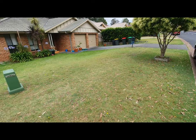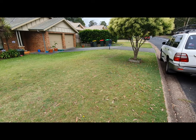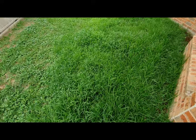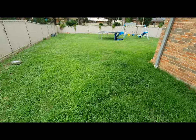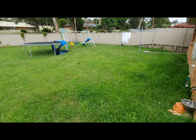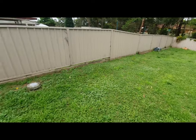So here's the front, that's it, easy as. It'll take me 10 minutes I reckon to have that edged, cut and blown. I'll show you out the back now. Growing a little bit since last time, so it's pretty long. That's probably about a foot long, but that's okay. It's only been 2 weeks. I've had quite a lot of rain, good muggy conditions. This will take me a bit longer, probably about 40 minutes out the back here, but I'll try and smash it all out. Alrighty, let's get to work.